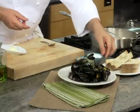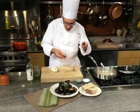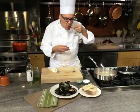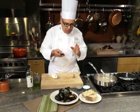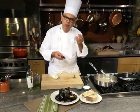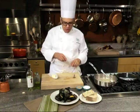I want to serve it with some bread so that we can mop that up at the end. And usually what I do is I take one of these shells. I use one shell to scoop out the mussel. And as long as they're not overcooked, they'll be tender and juicy and delicious. So as soon as they open, they're ready to be served.